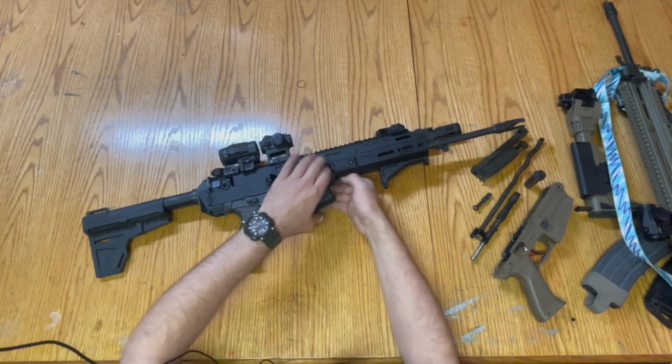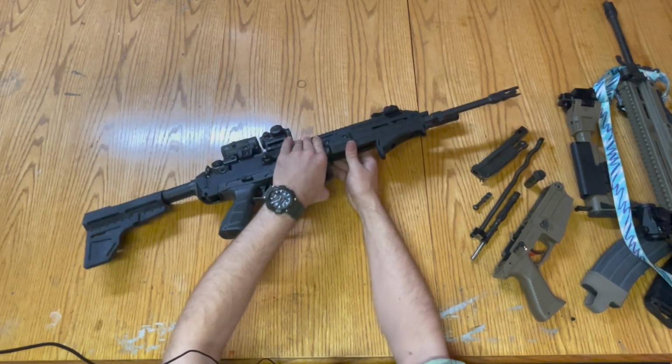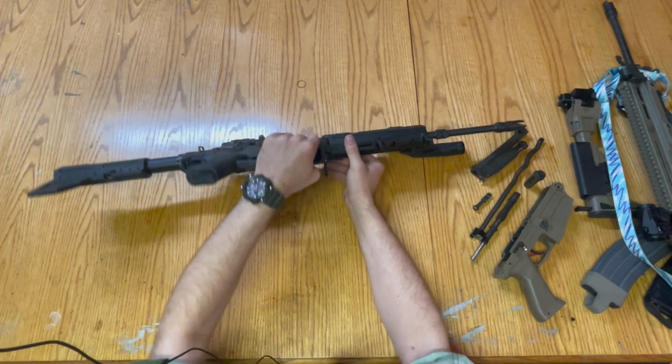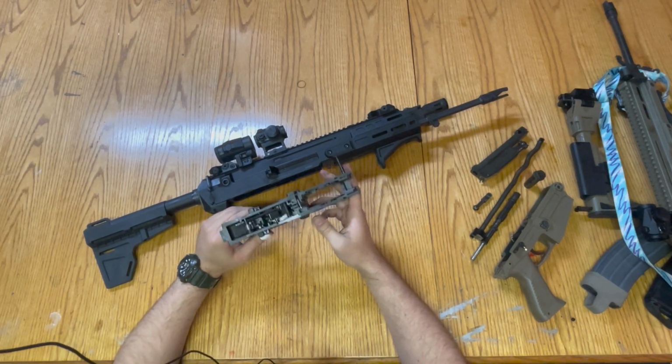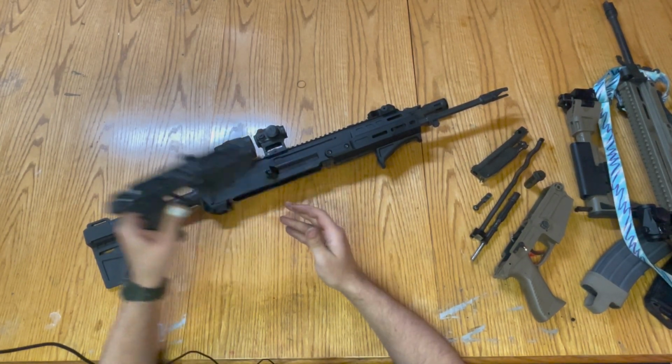However, another difference is that the pin that you use to take it down is captive. So now I push that pin through, it stays in place, and this lower assembly slides right off. So this is the other side now.